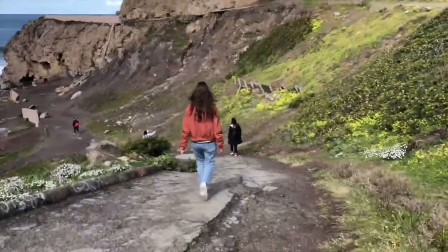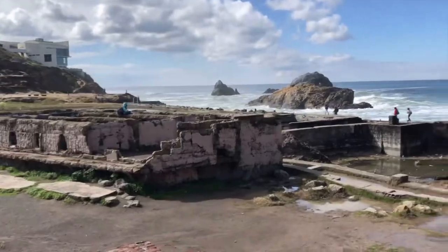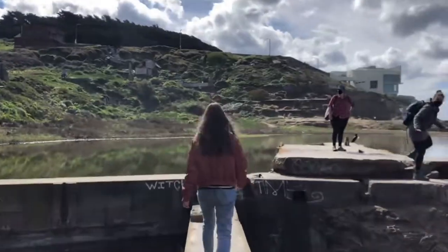Did you know that 130 years ago, this was actually a huge public bathhouse? And now it's a place to get some amazing pictures of waves crashing on the ruins. Check it out.